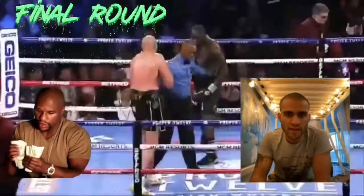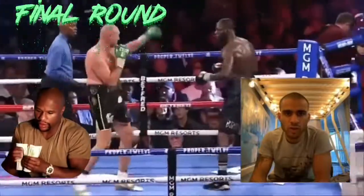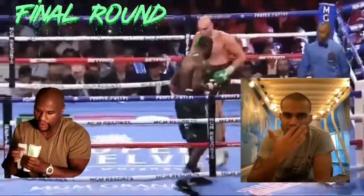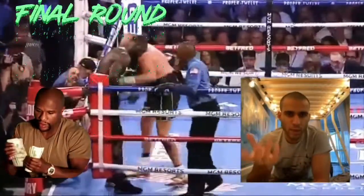Oh, throws that left hook from the southpaw stance. That's a beautiful Fitzsimmons shift. This is subtle stuff, man. This is what I'm saying. If you could edit Deontay Wilder out of this fight and just see the way Tyson Fury moves and the techniques he utilizes, you can see how amazing he is as a boxer.